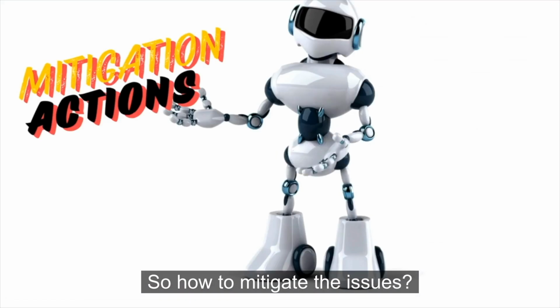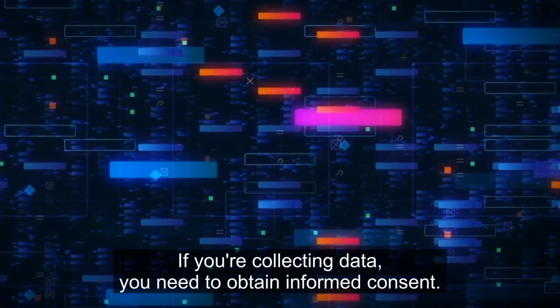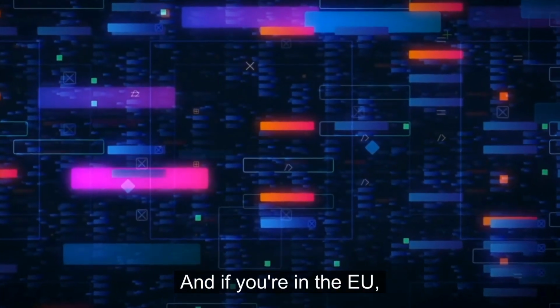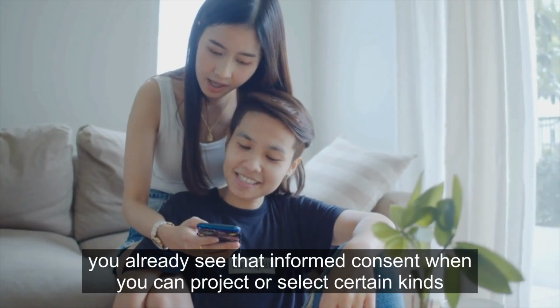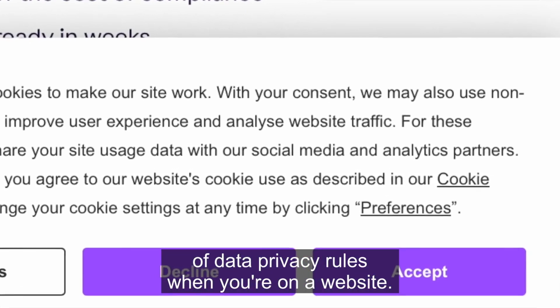So how to mitigate the issues? Obtain informed consent. If you're collecting data, you need to obtain informed consent. And if you're in the EU, you already see that informed consent when you can reject or select certain kinds of data privacy rules when you're on a website.